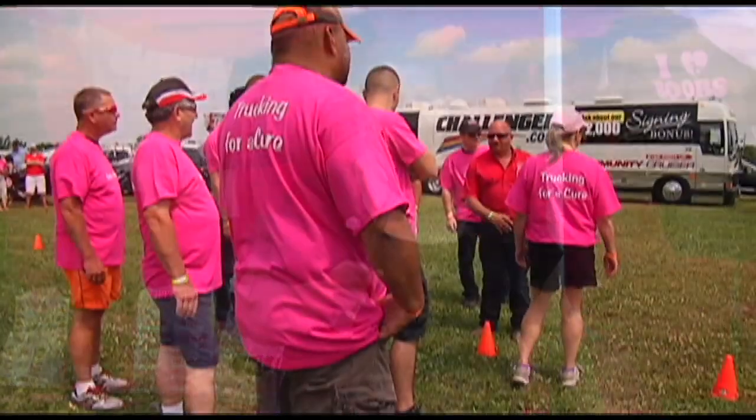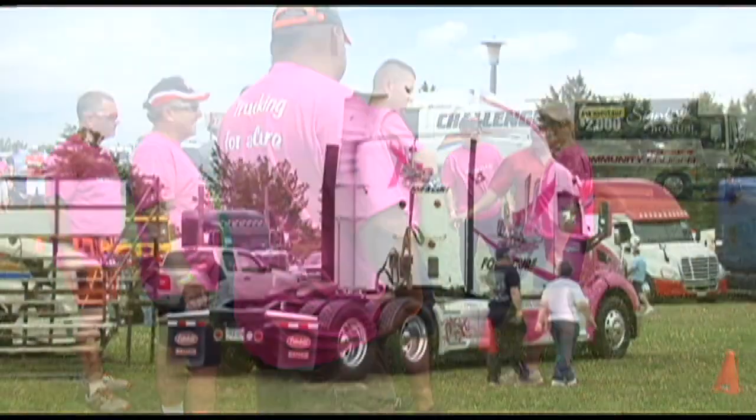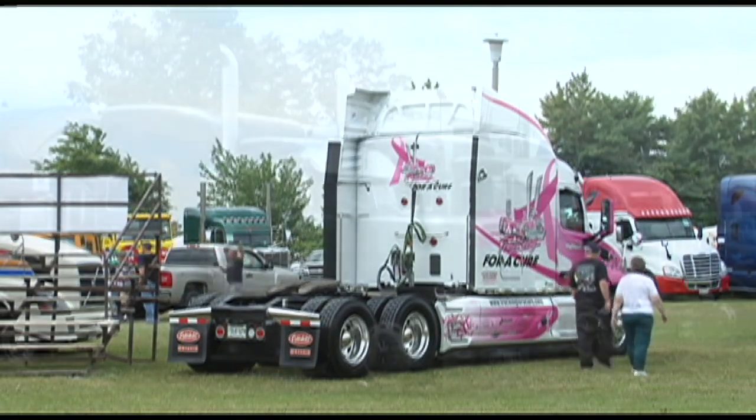Challenger Motor Freight once again had their second annual Truckers Olympics. Their chosen cause this year was the Canadian Breast Cancer Foundation.